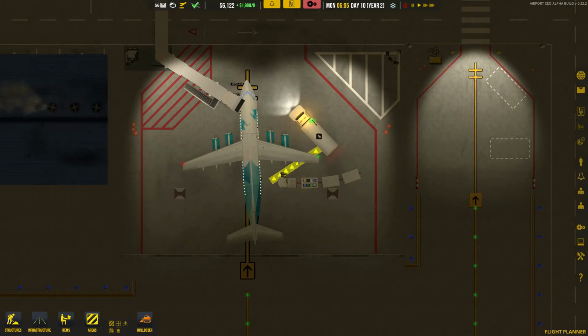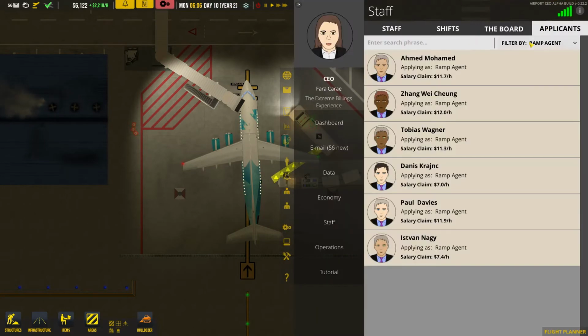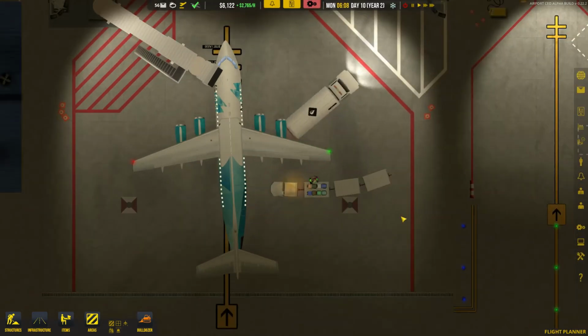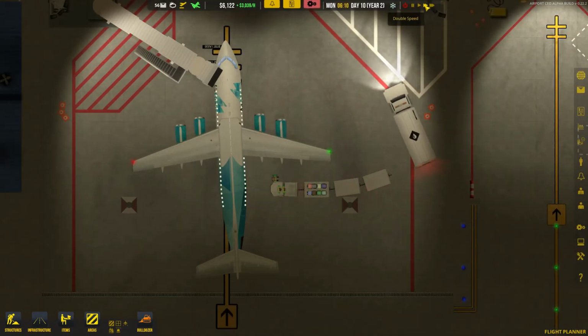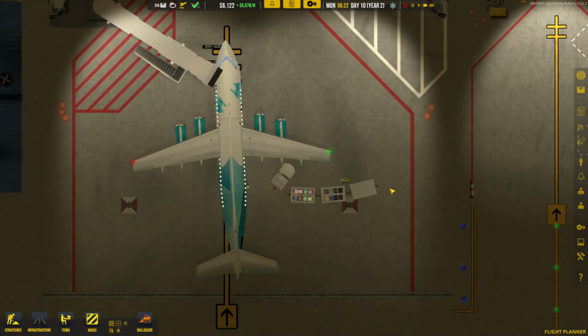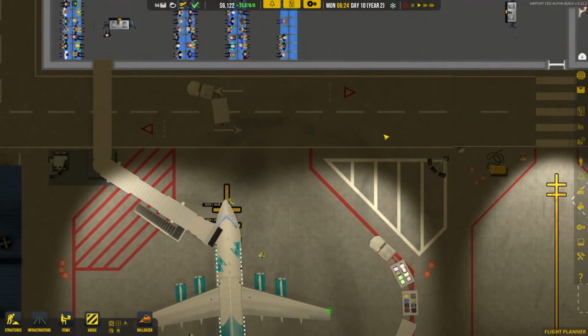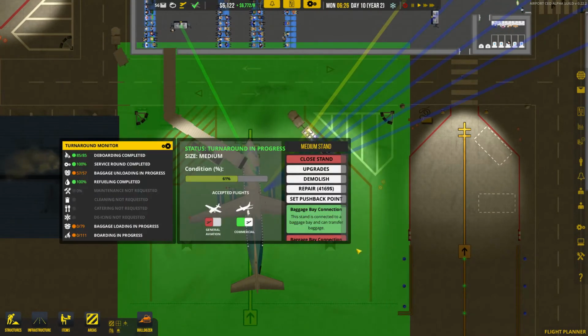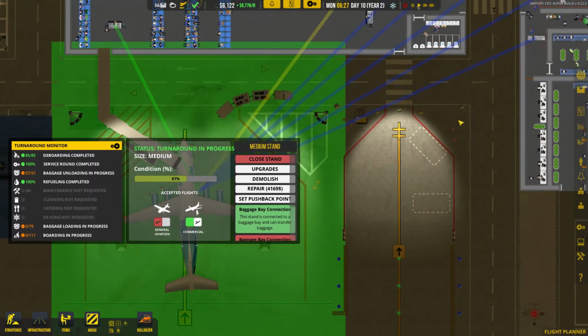So then they all got to get unloaded. In fact, I'm going to go, yes, more ramp agents. Ramp agents, get. So they are filling this thing up. These always come with enough carts in tow to handle it. Okay, so now that all the bags have been unloaded here.